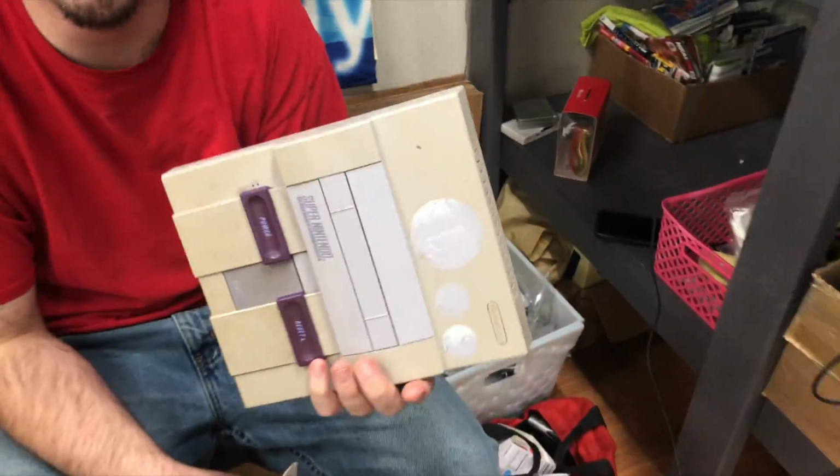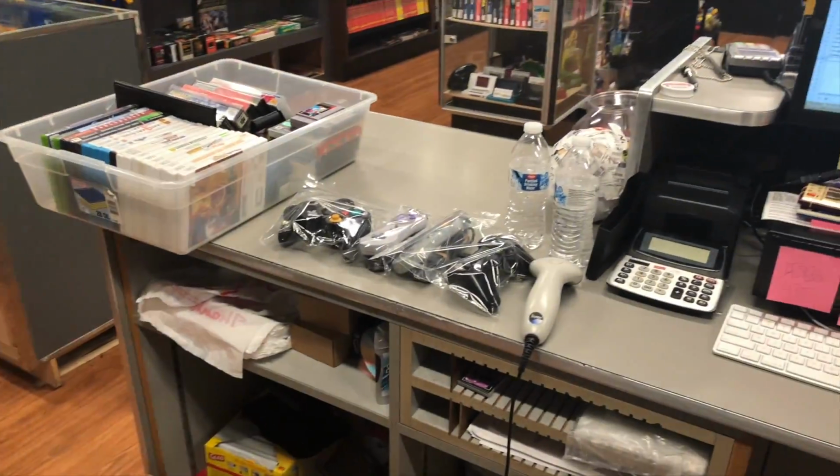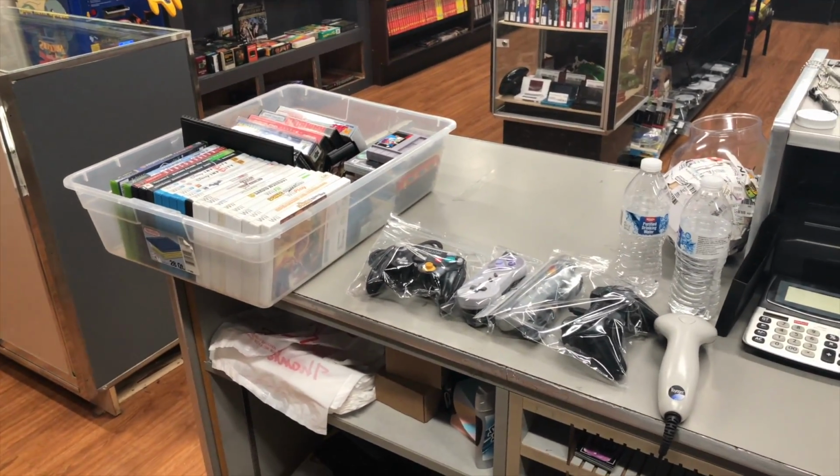That looks horrible. Gotta clean it. Trying to. But that's the last trade-in that's come in today, and it's about 7:30, so we still have a little bit of time left, and we're just continuing to work on this stuff.